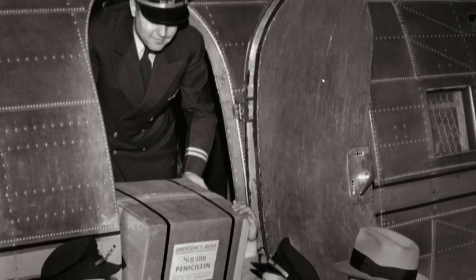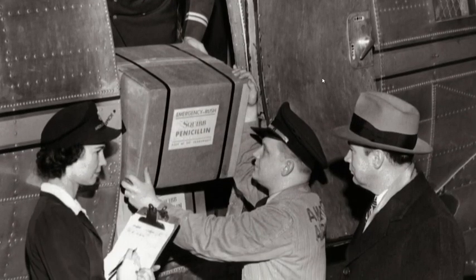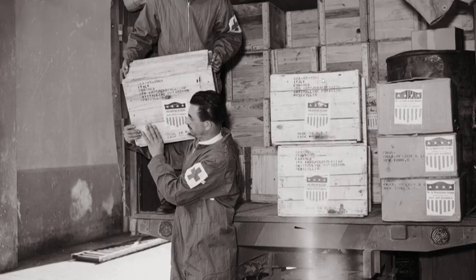Step forward, Howard Florey. In 1940, Florey takes a small package of the precious mold to the United States, and after 3 years of tests and trials, mass production eventually begins.